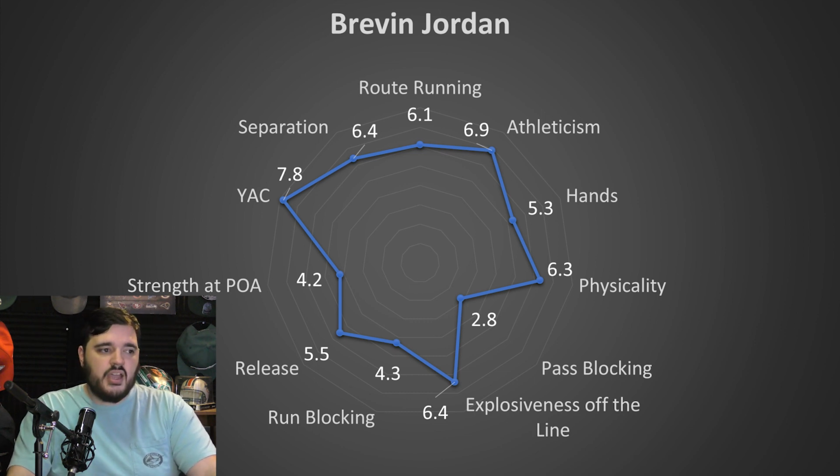Physicality, very physical guy. The only reason that's not in the elite level is maybe a little bit of his blocking wasn't quite where I would like it to be. Pass blocking, didn't see a lot of reps from this at all, but if I did see it, it wasn't good. Not really what you're going to ask him to do at the NFL level, as I've said.